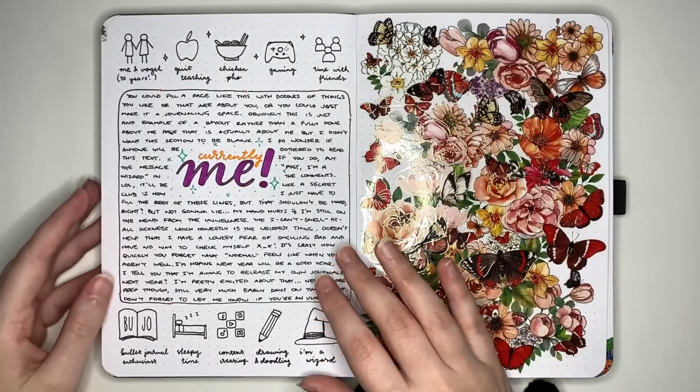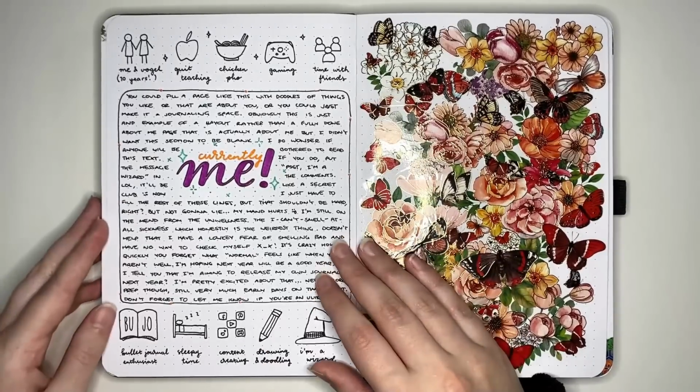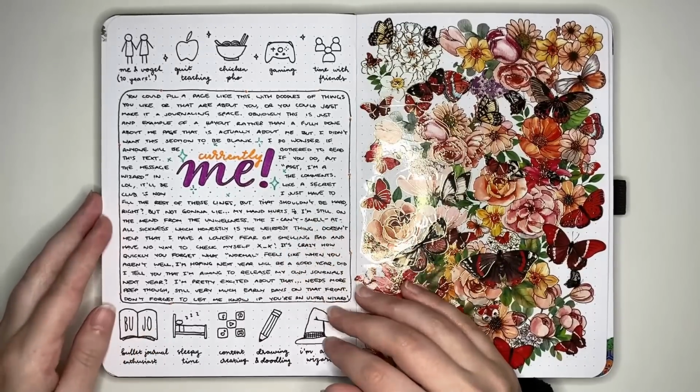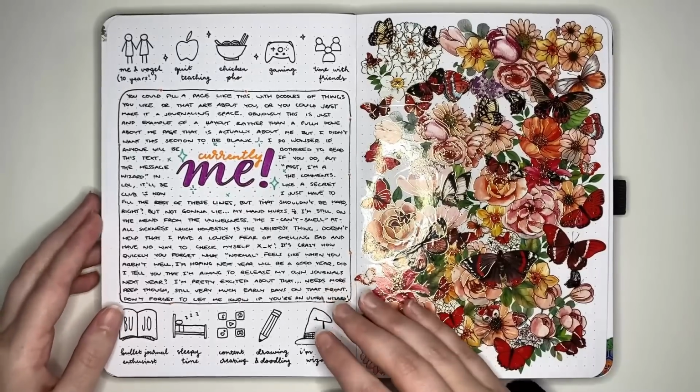Our first idea is setting up a currently me page, or effectively an about me page. This one can be a really nice snapshot of what you're like at this moment in time. So come the end of your journal, what kind of things do you like? What are you currently reading? What's a movie you've watched recently?